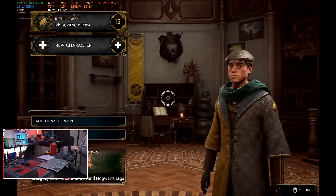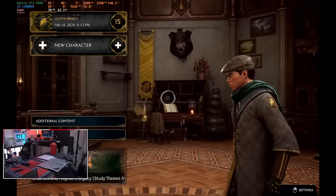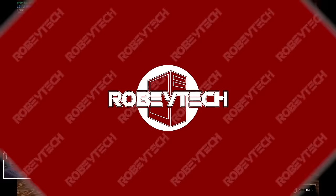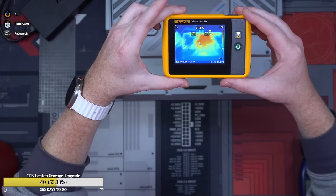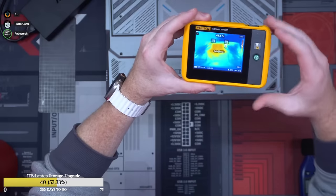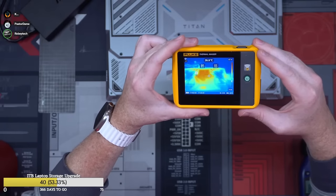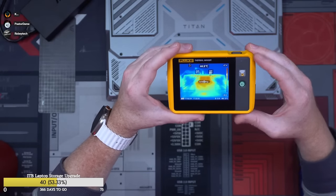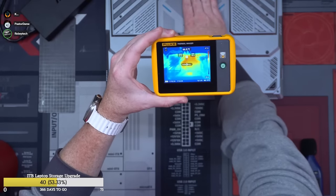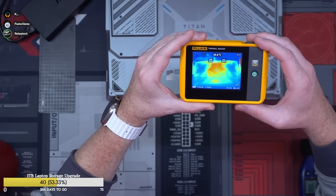Okay, here you go. So this is the laptop upside down. So we're looking about right there. Where you would touch your knees, right here on the side, we're looking at 28 degrees Celsius at the hottest point. This right here is 44. That's actually pretty warm. If you have a big package, you might get burned.